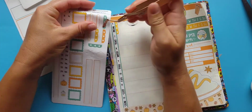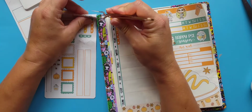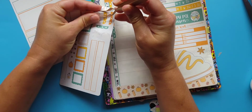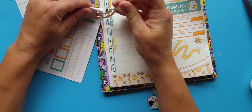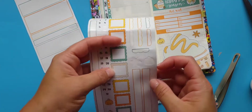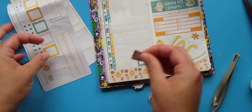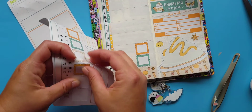Ideally I would post 2 to 3 times a day, so I like to have these little checklists so I can put the different pictures down. And then I'm just going to take these boxes and stick them here, because I will also write down the one big thing that I want to be sure to post.